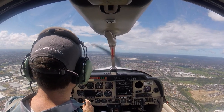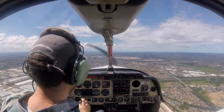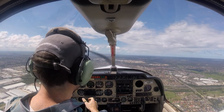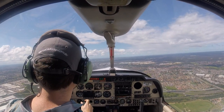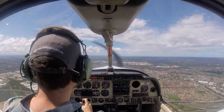Thanks, down tower. Robin India Romeo November is inbound for circuits at 2RN, 1,500 feet with information Foxtrot. Tower for Quebec, runway left, clear to land. Runway left, clear to land, Mike Alpha Quebec. India Romeo November tower. Warwick Farm, frequency 123.6. Contact 123.6 at Warwick Farm, India Romeo November.